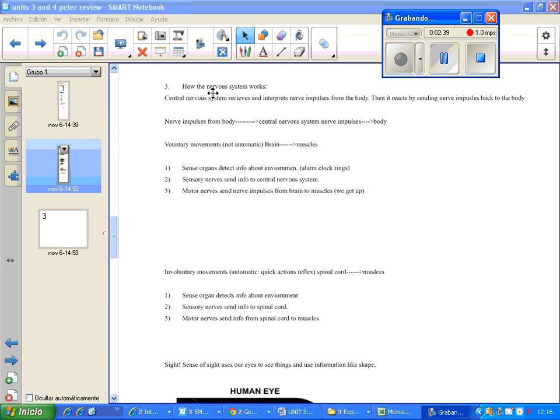How the nervous system works. The central nervous system receives and interprets nerve impulses from the body. Then it reacts by sending nerve impulses back to the body. Nerve impulses from the body go to the central nervous system, which sends nerve impulses back to the body.